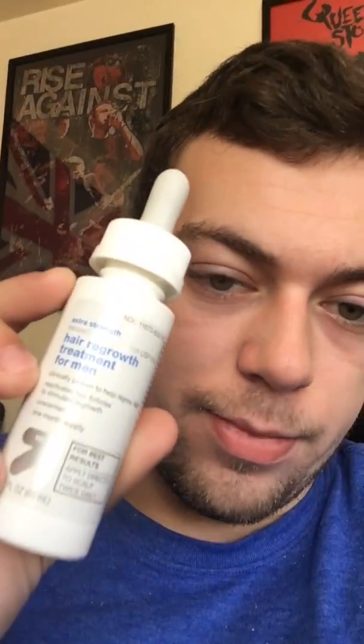I just finished week 2 on Minoxidil, and for the record, everybody uses Kirkland brand, or at least most of the people on YouTube are using Kirkland brand, but I actually am using Target. It's Up and Up brand, still 5%, probably even from the same factory that produces this stuff. But it's bottled under Target's name. So just to get that on the record, it's Target brand Minoxidil. So yeah, it's been 2 weeks on Minoxidil.